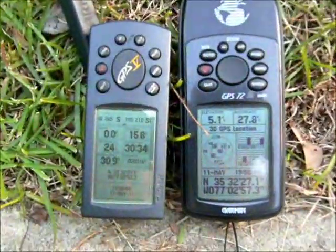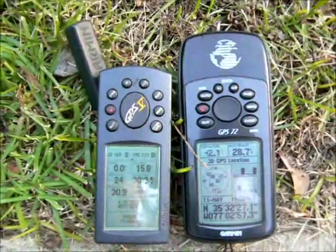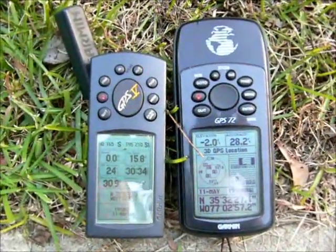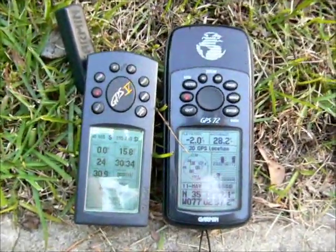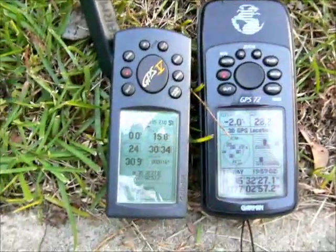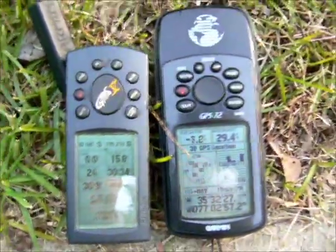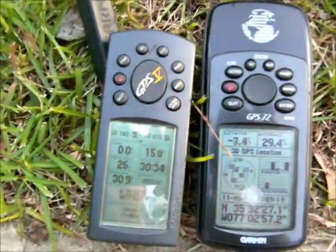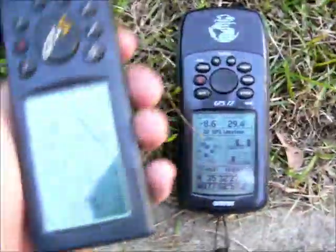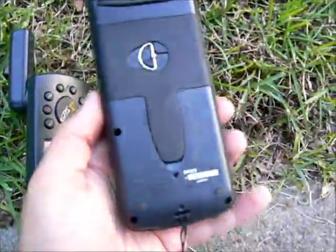But I do know it's a good unit. I've taken it canoeing and tested its waterproofness. I've had it go overboard, and it was in the water, maybe 4 feet down for 5 minutes. The whole canoe flipped, so there was kind of a scramble to get other stuff before the GPS, but we recovered it, and it works fine. The 5 is a lot heavier than the 72. They both seem equally rugged.